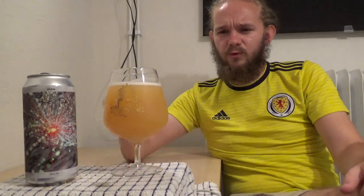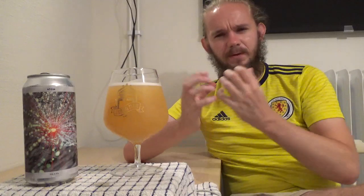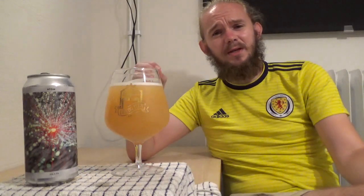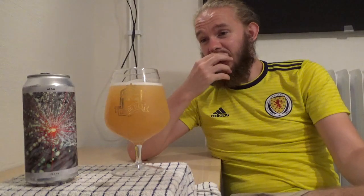This one, quite floral and wheaty compared to other New England IPAs, but the complexity of the fruits in this, for me, is what makes it stand out a little bit. So as I always say, take a bit of time and enjoy the aroma of the beer before you get stuck in, but we're going to try this one now and see how we get on.